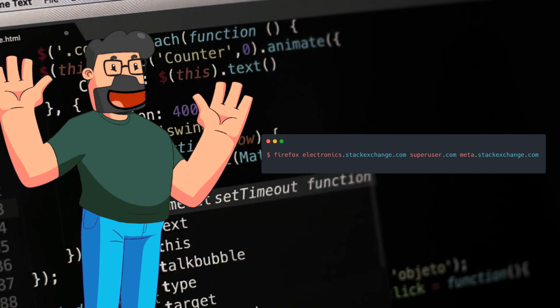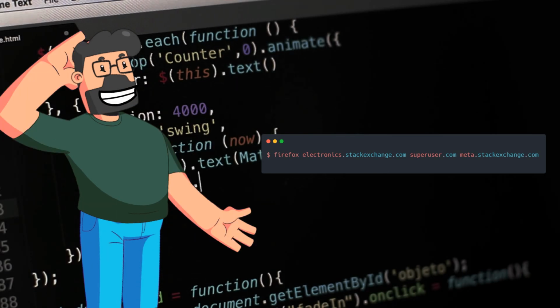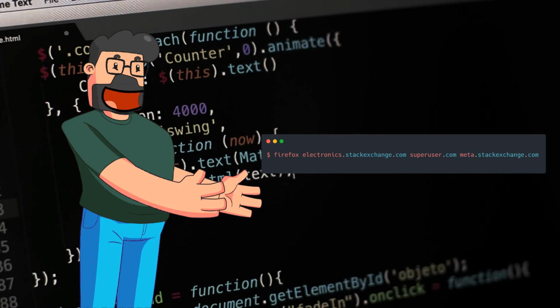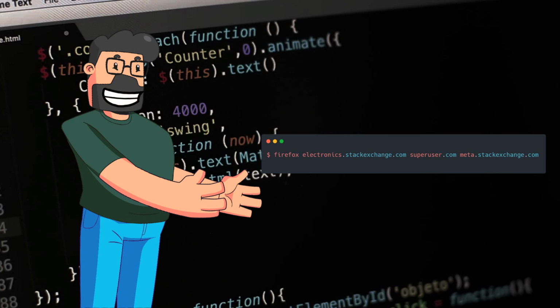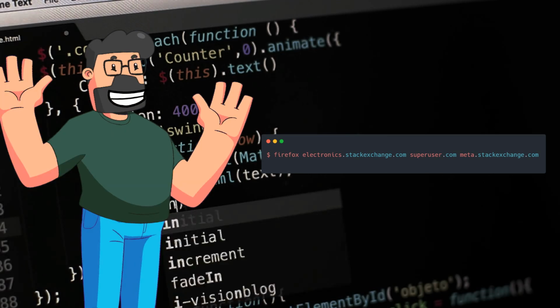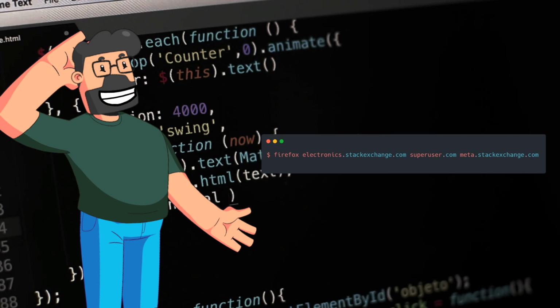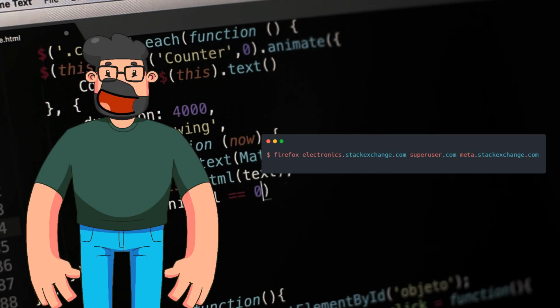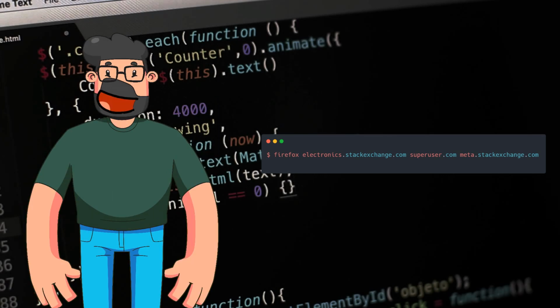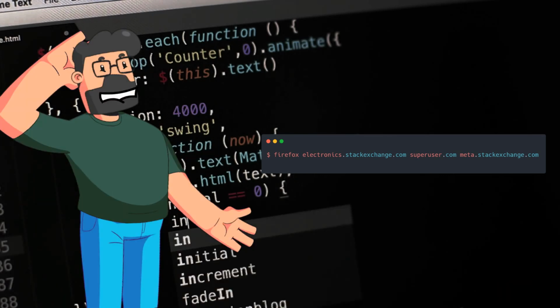By experimenting with different options, we discovered a neat trick. Instead of relying on the new window or new tab options, try starting Firefox from the command line and simply inputting the 3 URLs you want to open. Yes, it's as straightforward as that. By running the command $ firefox electronics.stackexchange.com superuser.com meta.stackexchange.com, you'll witness the magic unfold.